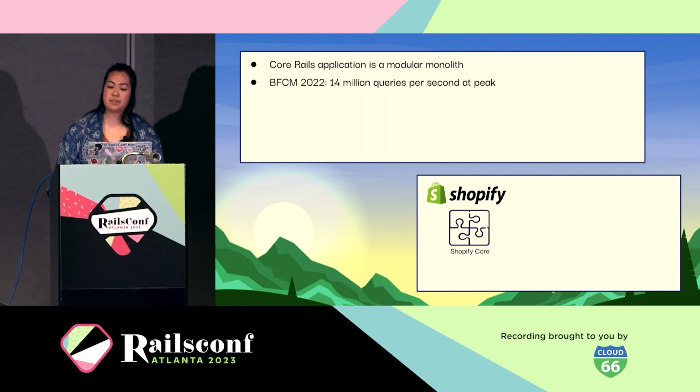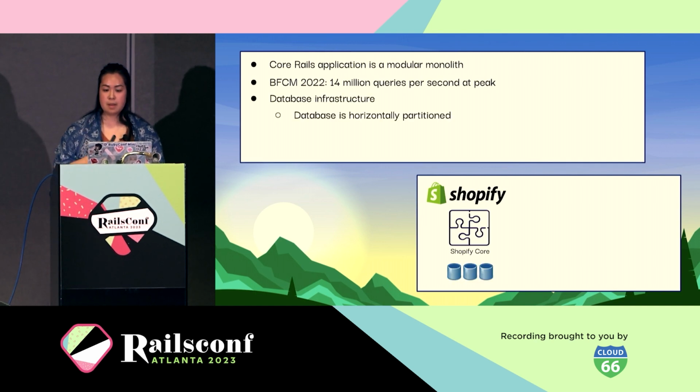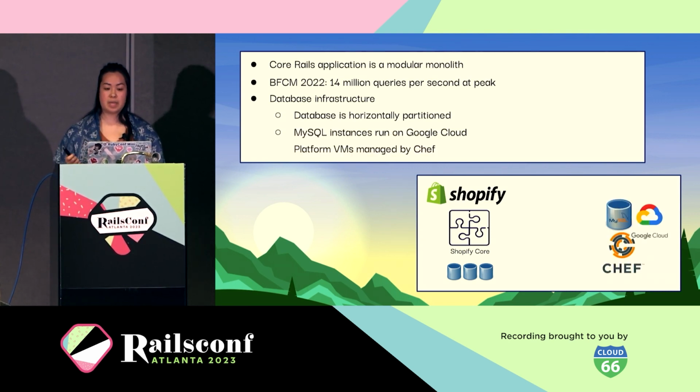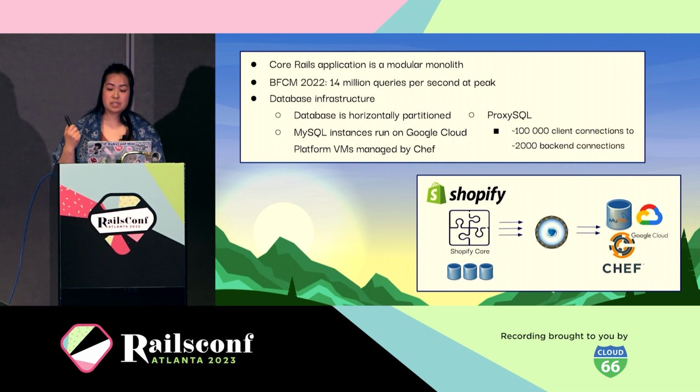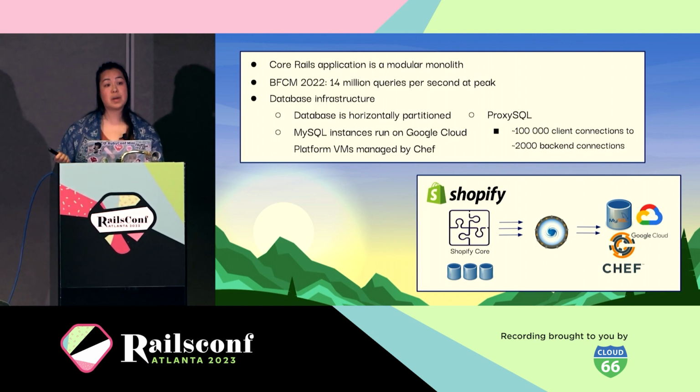This is a very simplified view of our database infrastructure. It'll come into play a little bit later on, so bear with me. But Shopify Core is a horizontally partitioned Rails application. We have a fleet of MySQL instances running on Google Cloud Platform, managed by Chef. Our MySQLs are distributed in clusters across multiple regions, and we use ProxySQL. So ProxySQL is a protocol-aware proxy. It sits between MySQL clients and MySQL servers, and it essentially multiplexes about 100,000 client connections from our Rails application to roughly 2,000 backend connections to our MySQL fleet. We're going to come back to ProxySQL in a little bit.